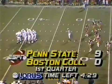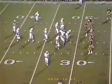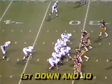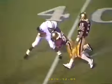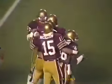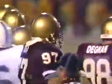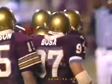Penn State leading Boston College 9-0, first quarter, 4:29 to go here in the period, and they have the ball, 1st and 10 at the 31-yard line of Boston College. Don't be surprised to see Penn State put it up right now. Give it to Dozier on the little delay, tries to cut it outside. Boza has him and would not let him go. The 270-pound senior who gives you an all-out effort every play picked off Dozier that time.